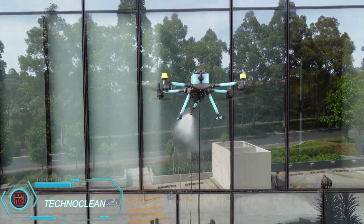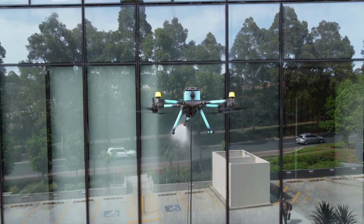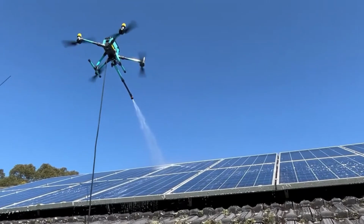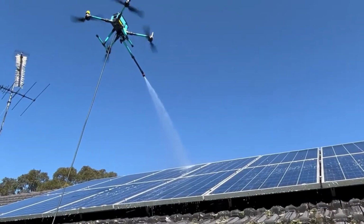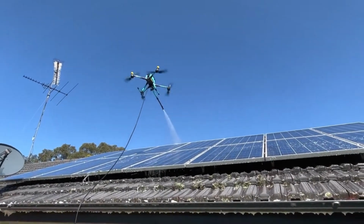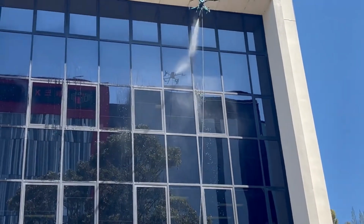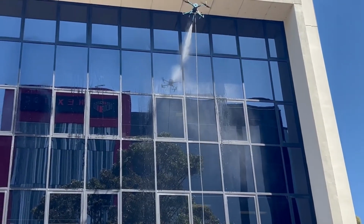TECHNOCLEAN introduces a flying drone that redefines window and solar panel cleaning. It might not have a catchy name, but it sure gets the job done. Controlled by a remote, this drone sprays purified water using advanced reverse osmosis technology, leaving surfaces spotless without putting anyone at risk. Need a little extra cleaning power? The drone can also apply chemicals for an even deeper clean.